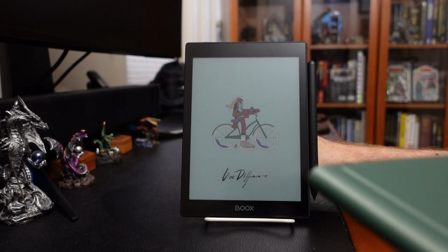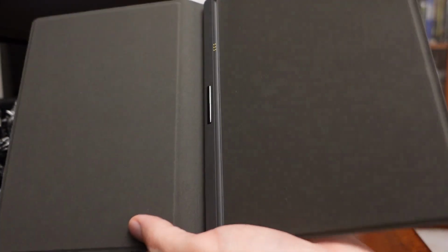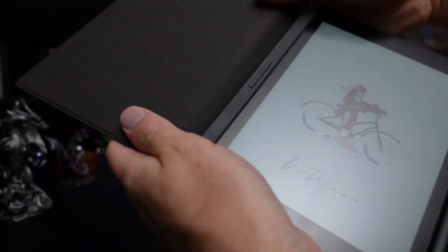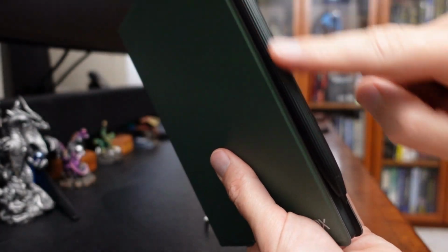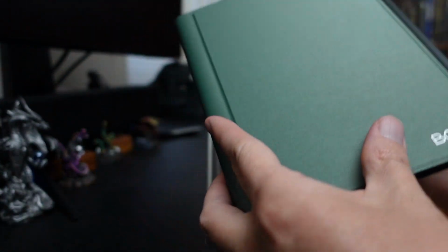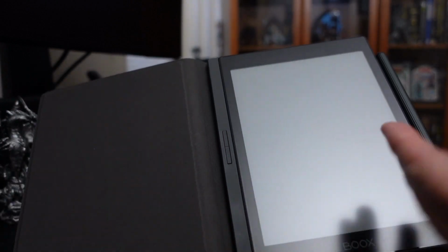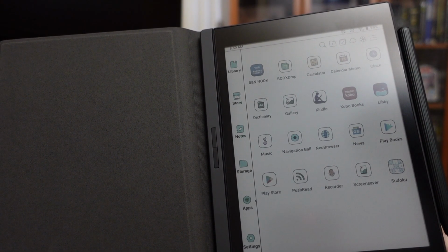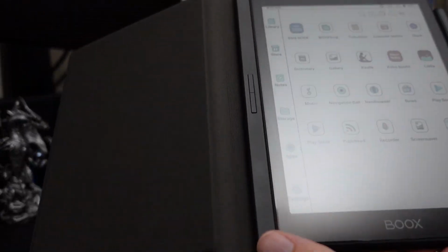But the way that the case operates is that there is a metal spine, and there are some contact points there. So you take the device and you just snap it in place. The hold is pretty good. And if you cover the device, the pen stays exposed, which is fine. The magnetic cling of this is so strong that you probably don't need to cover it. If I do open the cover, it does automatically launch the device as long as you're in standby mode. So not bad.